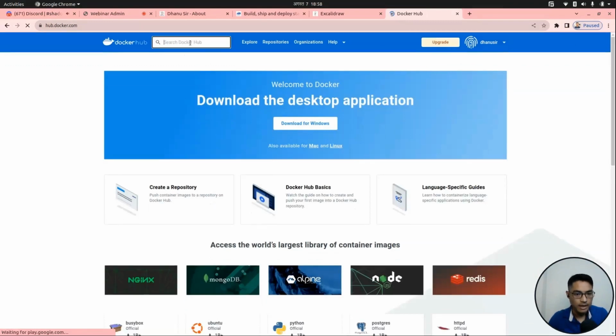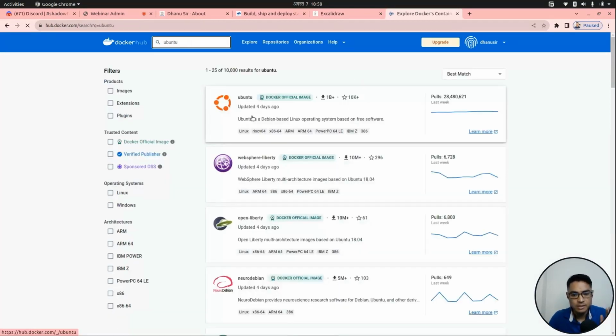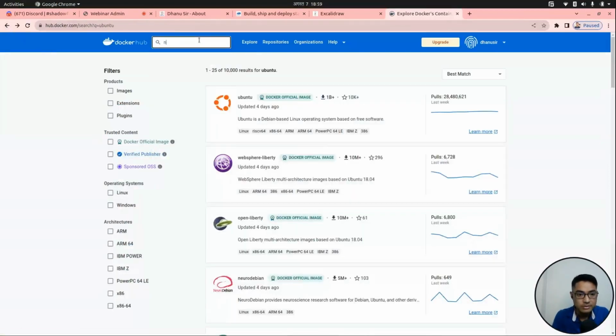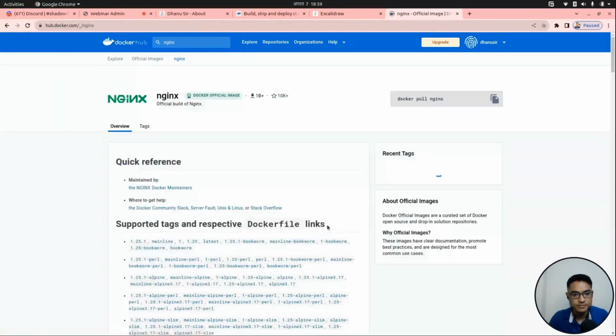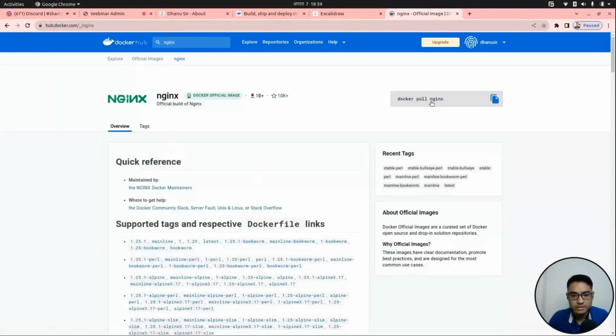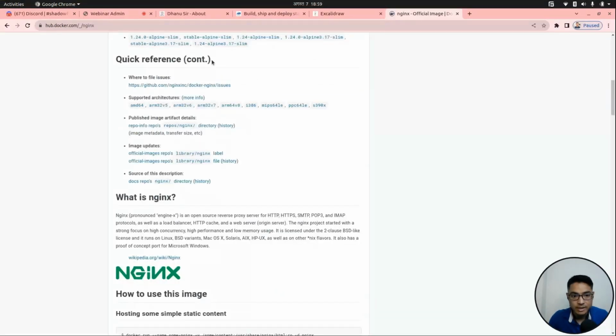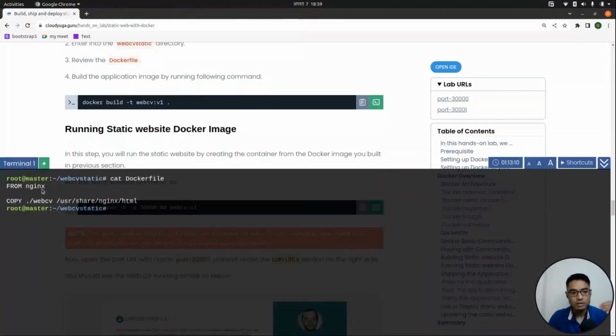This registry has a lot of things. If I search Ubuntu, you can see the official Ubuntu Docker image, and it has like 1 billion downloads. Can you imagine? 1 billion downloads, amazing. Now I'm using Nginx. You can see that I am referring here: take this Nginx base image, and on top of it, add my folder webcv.